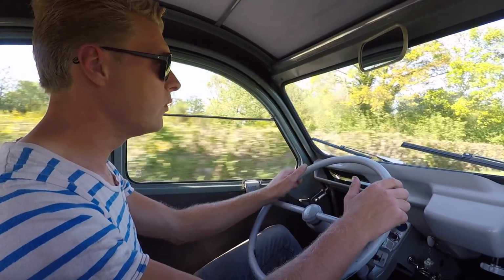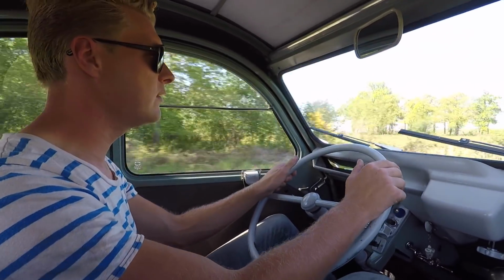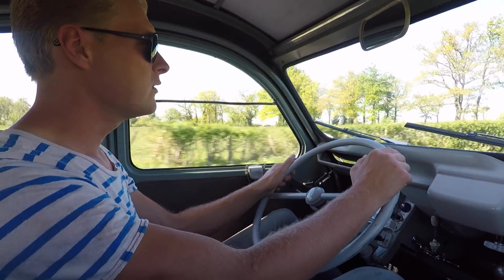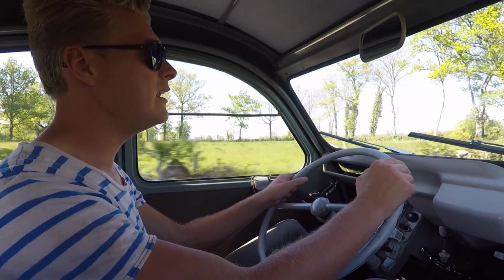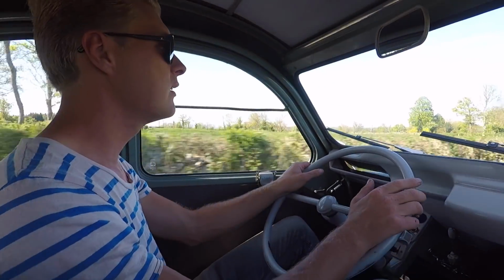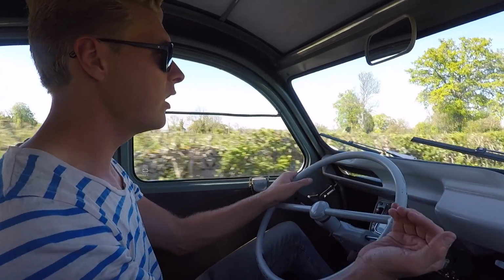Yeah, it's kind of a known thing that dashboards tend to squeak and rattle, so I'm not surprised, really, I suppose. And it is just a vibrated little shelf, so it did transmit quite a lot of noise into the cabin.